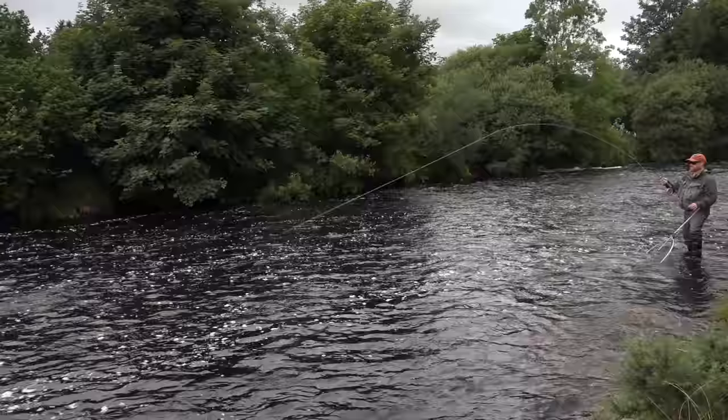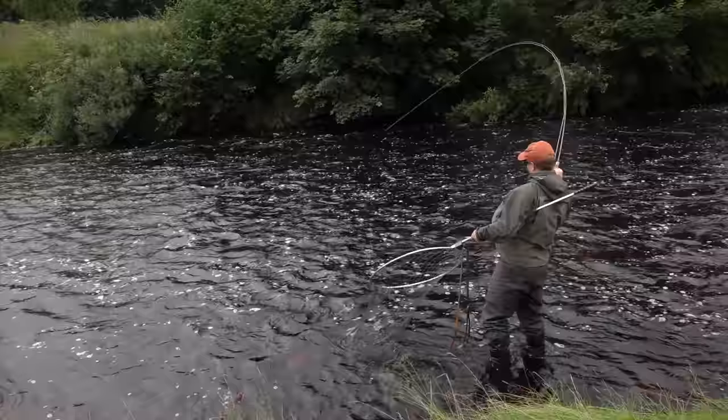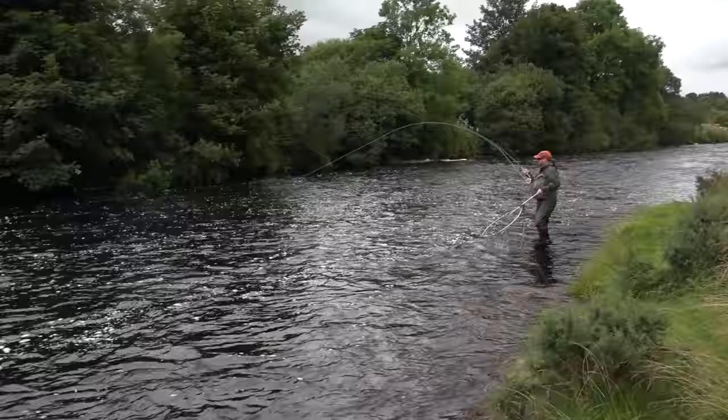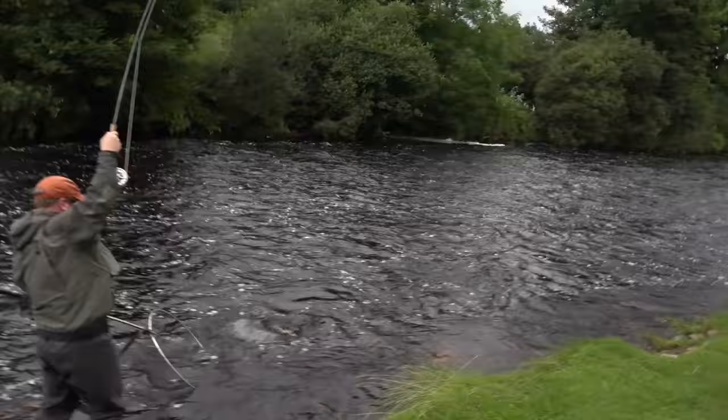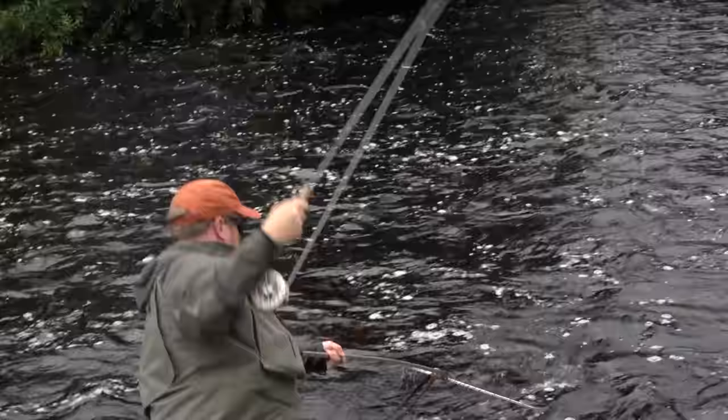For those who wish to travel light, a full quality tackle rental service is available, including Sims waders and wading boots of a range of sizes. Fishing packages to suit the individual's needs and budget can be accommodated.